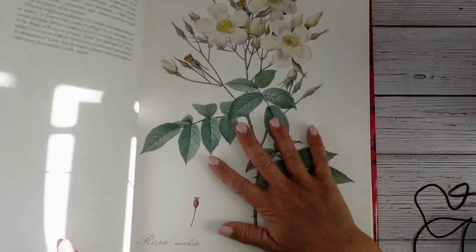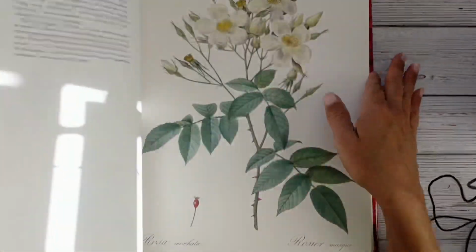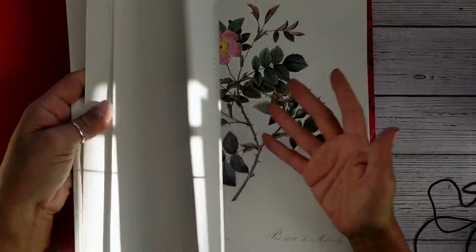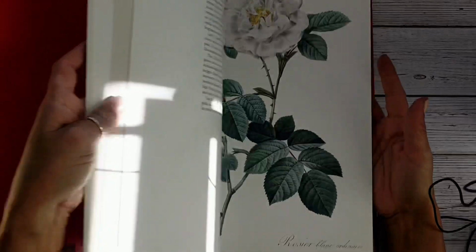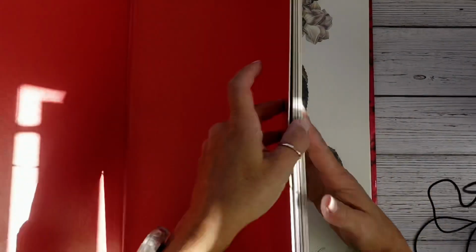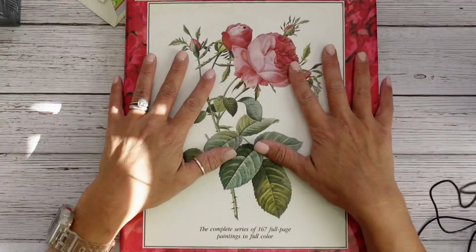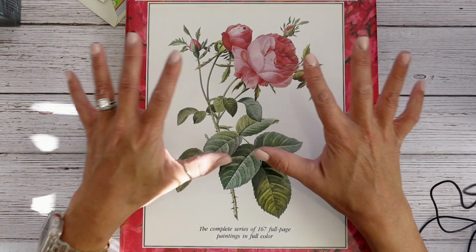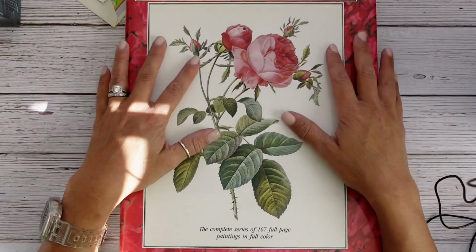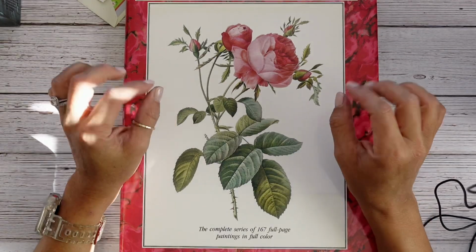So I am thrilled on this. I had been longing for a book that had drawings of botanicals. I had a lot of botanical books that had photos, but this was the first one I found that actually had the drawings. So that made me very happy. And that will do it for my $50 Hoarder House estate sale junk journaling haul and a little bit of Christmas as well.